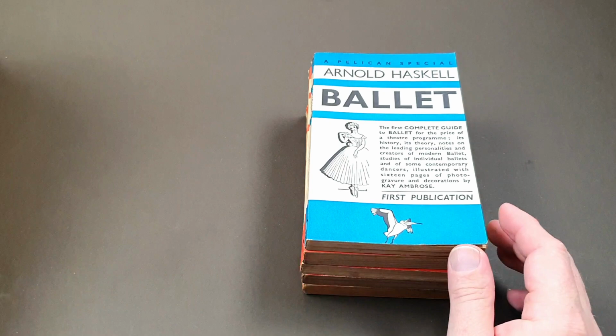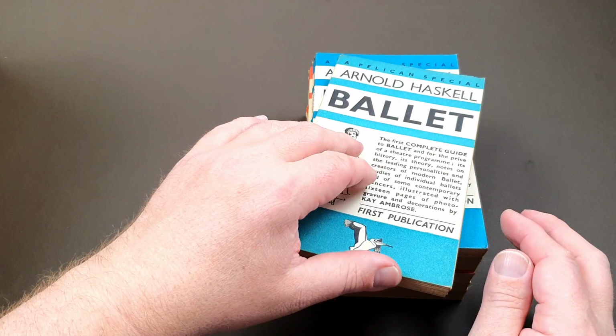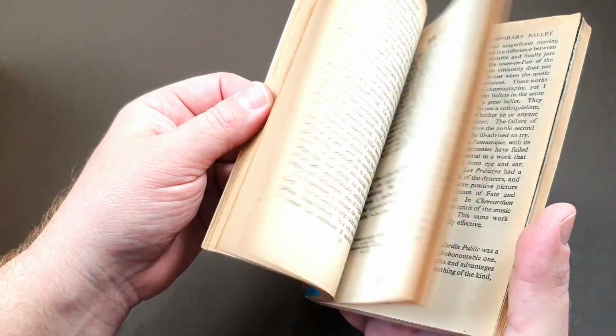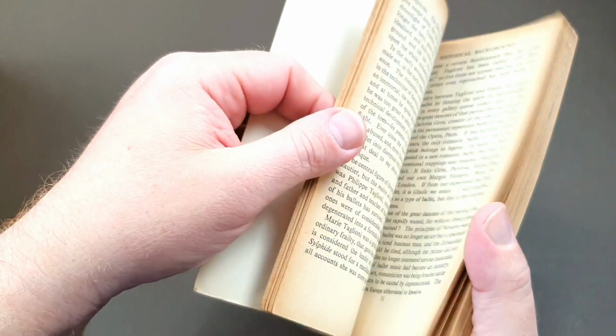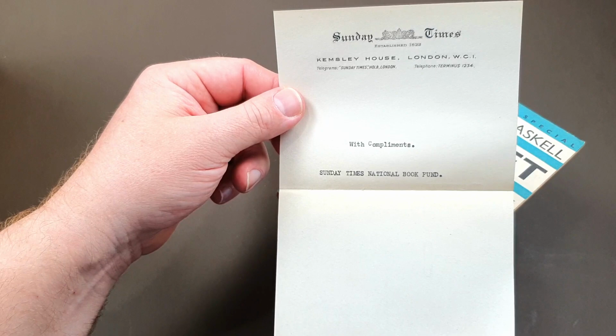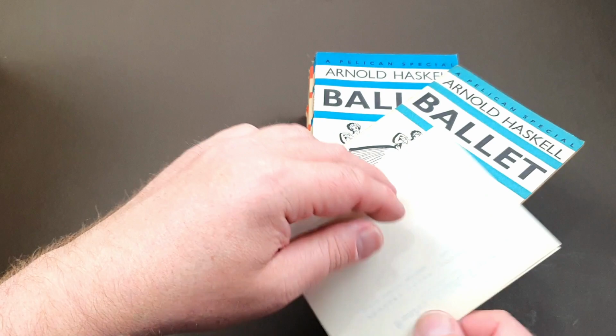Then we have another copy of ballet. So why have I got two, you may wonder? Well, let's have a look. Oh yeah, this was like a little promo one from a reader of the Sunday Times. Oh, I seem to remember getting this one, actually. Yeah, that's why I've got this one. I'd totally forgotten about this. This has got a little compliment slip from the Sunday Times newspaper, with compliments, Sunday Times National Book Fund. Well, there you go. That's quite nice, isn't it? On Sunday Times headed paper. That's why I've got that particular copy in there.